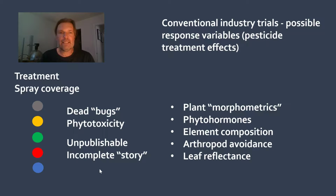If it's a systemic insecticide, this could be plants even without pests. They could be treated with a systemic insecticide and then we see how they are different from the negative controls. So this is where we start getting into explaining much more about how the chemicals, the insecticides, the treatments, are performing. And we could even look at leaf reflectance from different parts of the canopy if it's larger leaves, so we could talk about a movement in a particular direction.